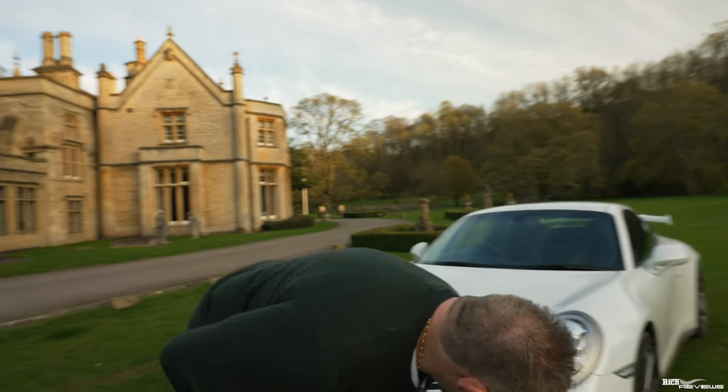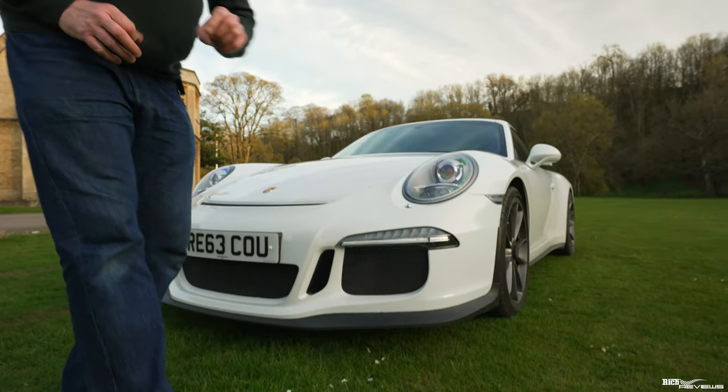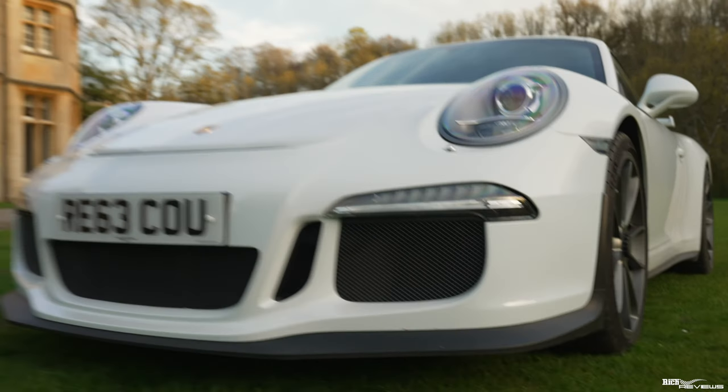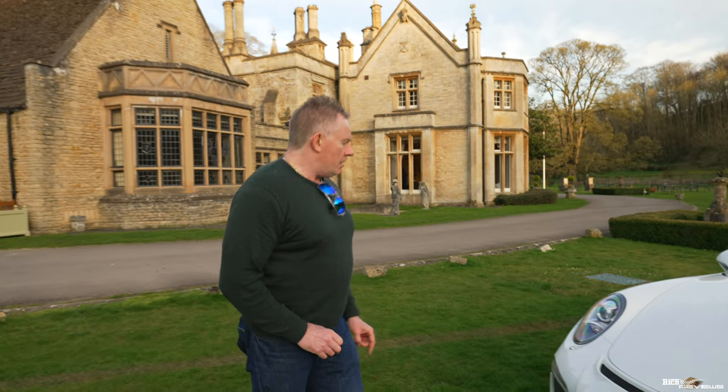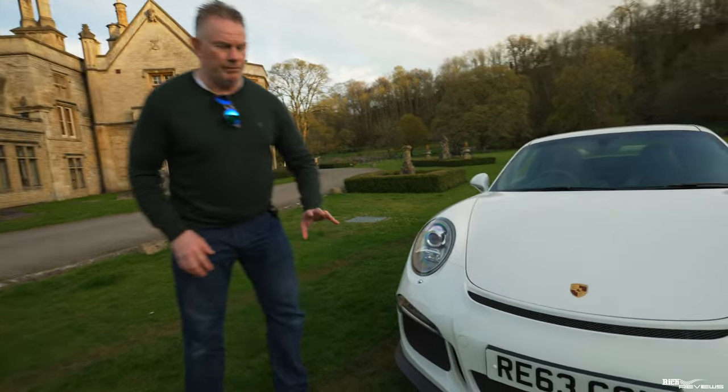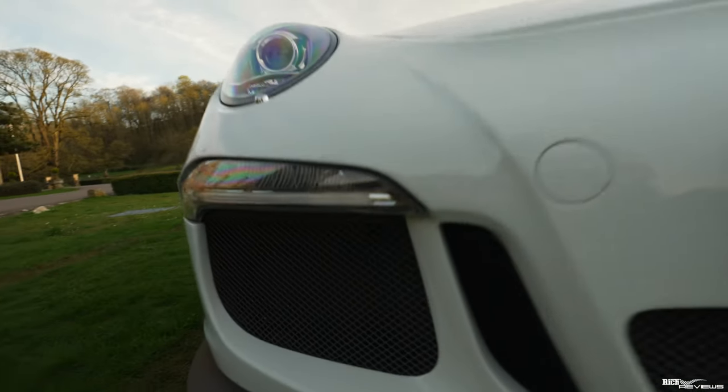You should get yourself a good powerful torch as well. Shine your torch into the air intakes and have a look at the radiators, just to make sure that the radiators aren't weeping fluid, because that can be quite a costly repair. You shouldn't get any shrapnel going through these grills, but it is possible. So that's something to be mindful of.